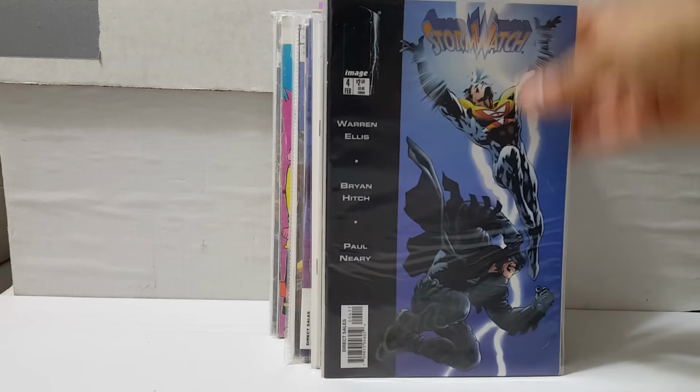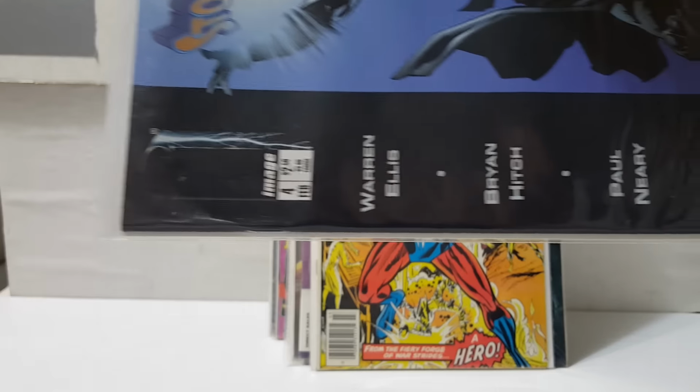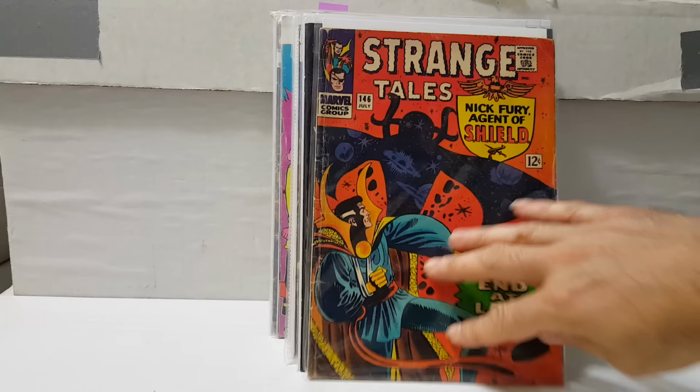This is actually pretty darn nice too. I don't know if you can see it all, but there's really no dings or ticks or anything. Found that for less than 50 cents at a garage sale recently. Strange Tales number 146.